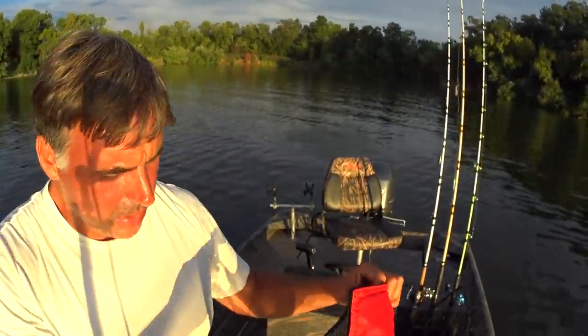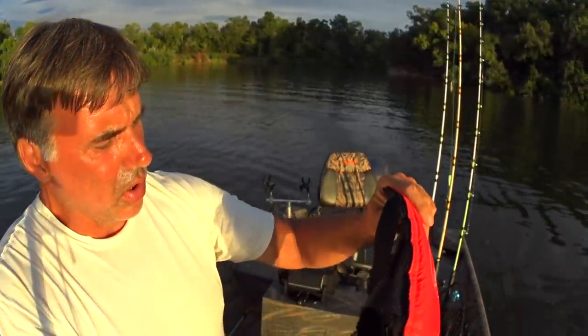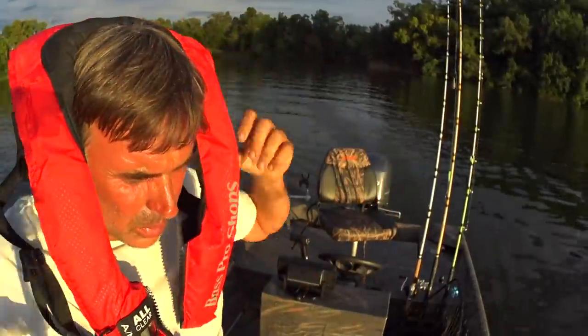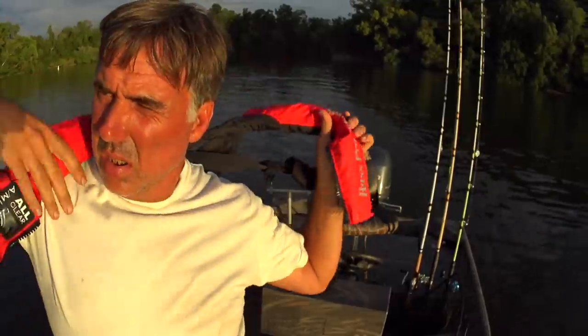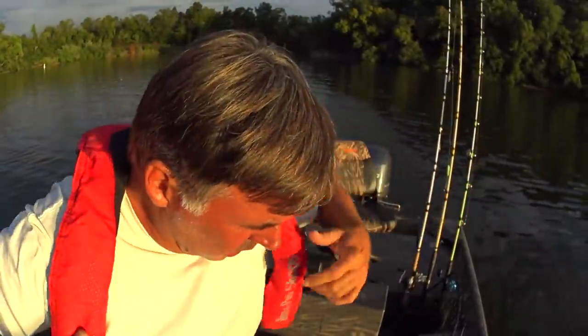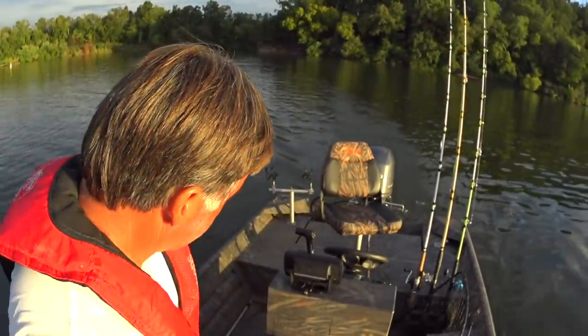We are going to be up at this dam, and I hate life jackets, but to be legal, I'm going to put it on. I don't even know if the thing works. I do know that I'm legal. There we go. No fine for me. Long as I don't catch and keep too many skipjack, which I don't have time for that.